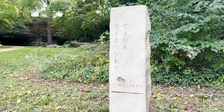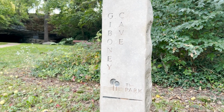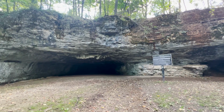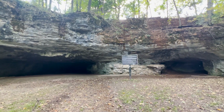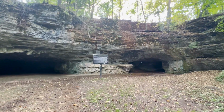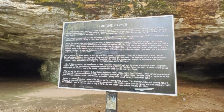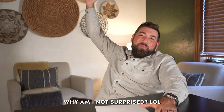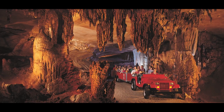How cool is that? You can also find the Gibbety Cave. Kind of hidden, but once you go down the hill and you turn the corner, there's a massive cave that you can't miss. They sometimes have tours as well. I remember doing a tour of this, but I don't remember the tour at the same time. I might have to go get a tour there again. But why would I when I have Fantastic Caverns right down the road that I've been in probably 25 times. But with it being the only drive-through cave in America, why not?